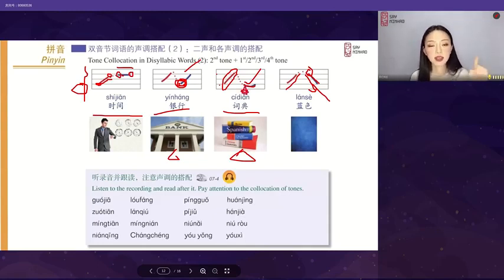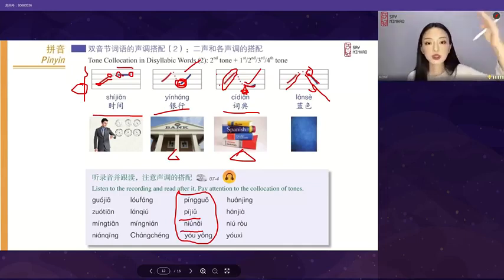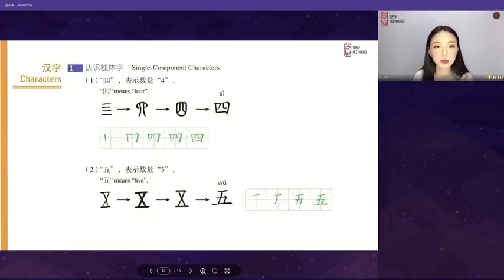Okay, it is half third tone. So now let's try to practice this line here, okay? Don't pay too much attention to the meaning of the words, okay? We will just use the pronunciation to practice. So read after me. 苹果. Half third tone. Next one is 啤酒. 啤酒. Next one is 牛奶. Last one is 游泳. Very good. Now let's move on to our next part, which is the single component characters.